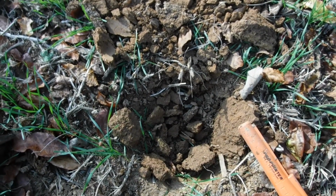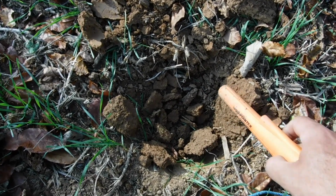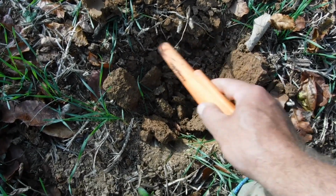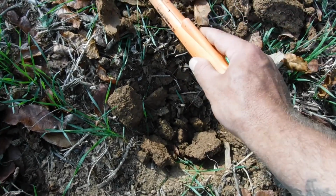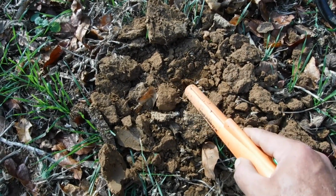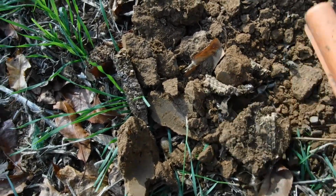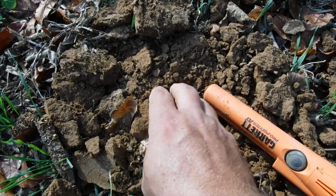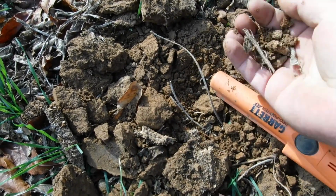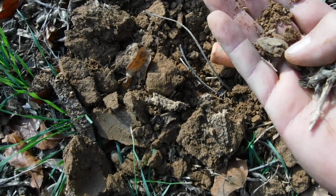Alright guys, I know I said I was heading to field 4. I didn't get 3 steps and got a fairly decent beep, so I want to check around here and see what we got. It's really hard to do with one hand. Look there.